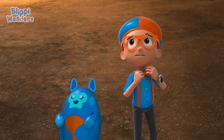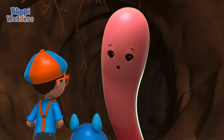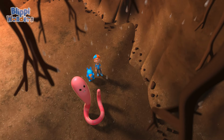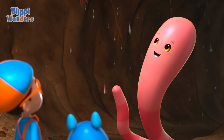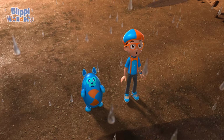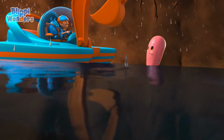It sounds like something's digging down. It's getting closer. Don't worry. That's just the raindrops hitting the ground above and sending vibrations down. But to us worms, it sounds like a predator trying to dig down and get us. So that's one reason we go topside. Whoa! Run! We better get out of here!